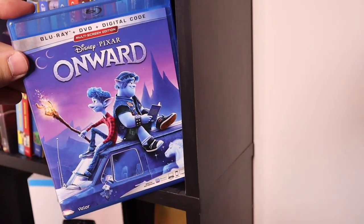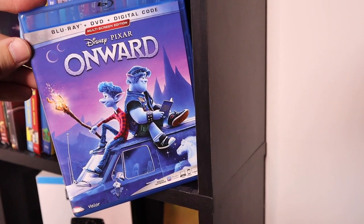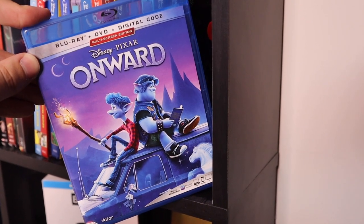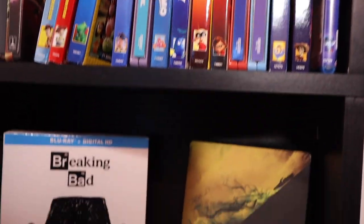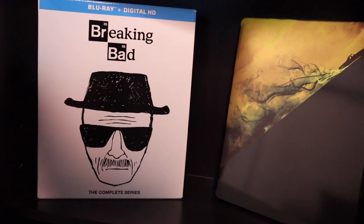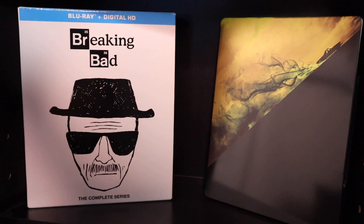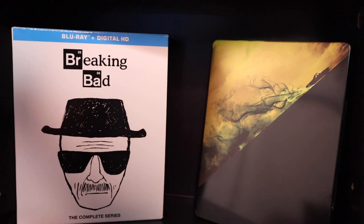And Onward, the most underappreciated movie out of all of Pixar's catalog. A lot of people will look back on this in like 20 years and appreciate it more. It came out at an awful time, like the week COVID started. And then right below that section, I have the Breaking Bad complete series on Blu-ray and El Camino on steelbook. I will own Better Call Saul eventually. I love Better Call Saul, and I want to get like an ultimate collector's edition of that as well.